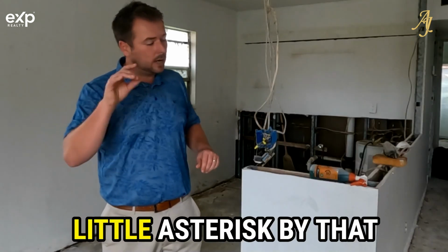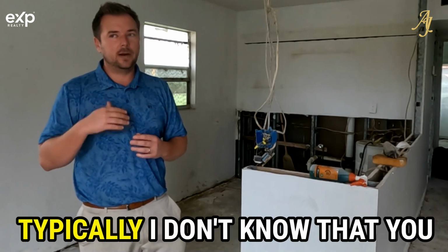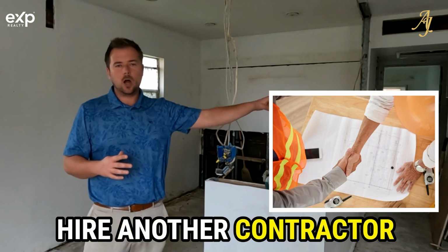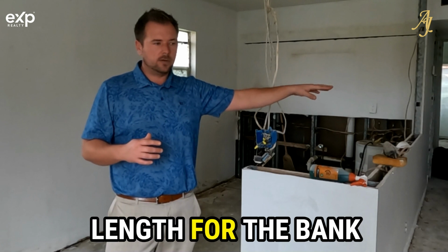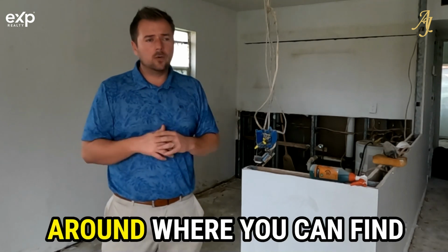Now, I'm gonna put a little asterisk by that. If you go that route, you typically cannot do the work yourself. When I say typically, I don't know that you ever can. You are going to have to hire another contractor to get that work done. It's gotta be at arm's length for the bank. And there's all sorts of properties around where you can find that.